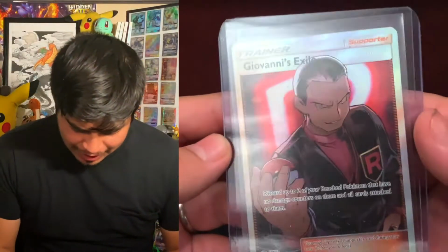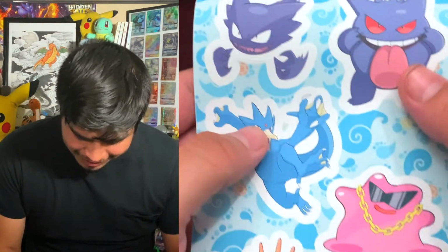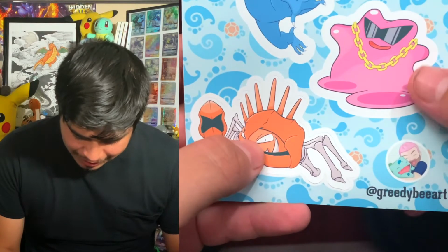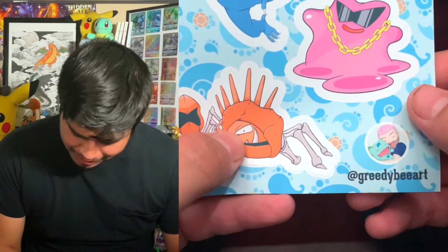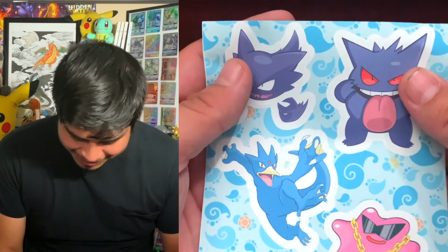We got Giovanni's Exile Full Art card. Look at that beauty. And then we get some cute little stickers. Last time we got the trio, and this time you get Gengar, Hunter, Golduck, Ditto, Kingler, all from Greedy Beards. But yeah, look at these really, really cool stickers.